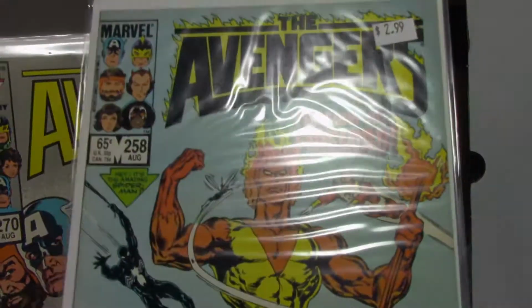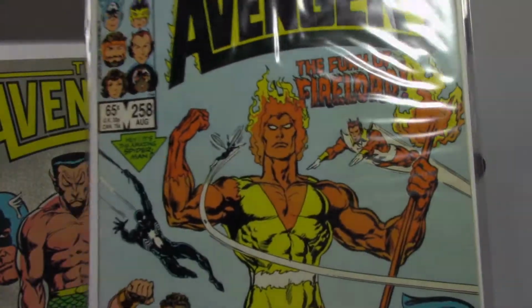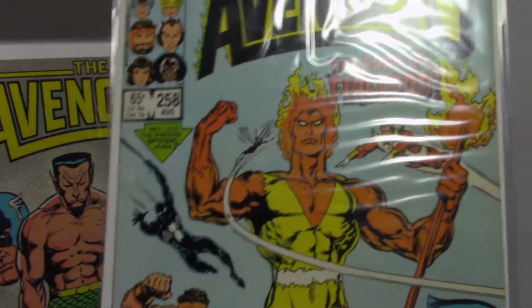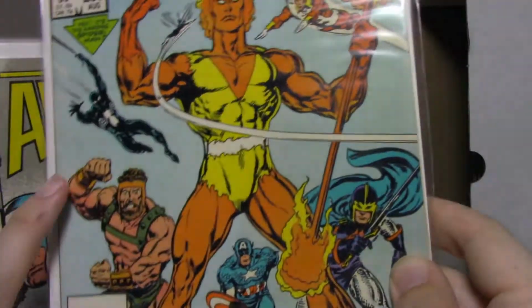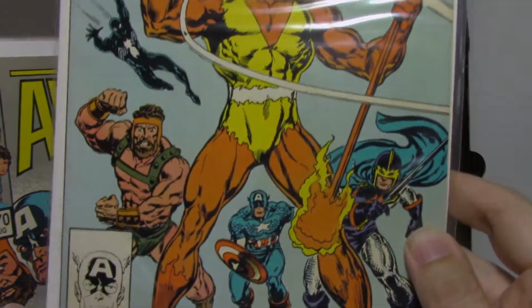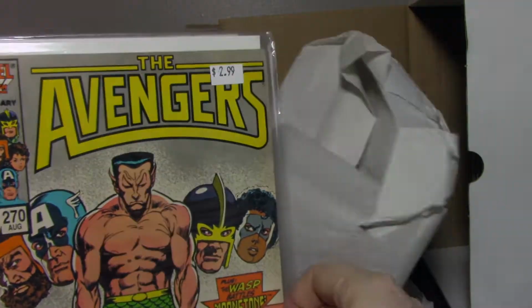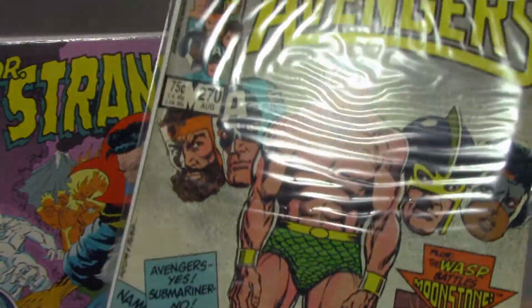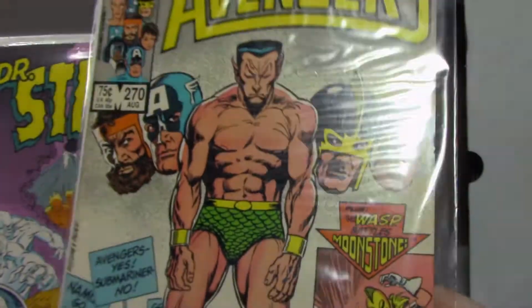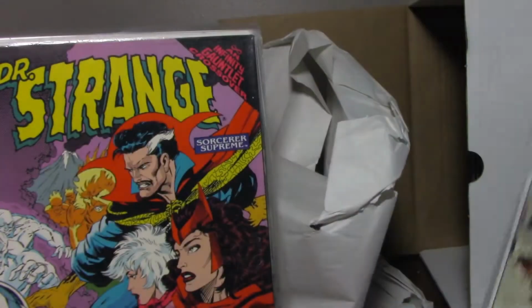I've never read this issue of Avengers, so this would have been probably around 1987, I bet, because of Spider-Man in the black costume, somewhere in that region anyway. Yeah, that'll be fun. Let's see. This one I may have read. This might be around the early 80s when I started reading.